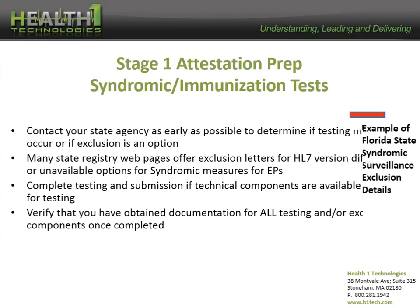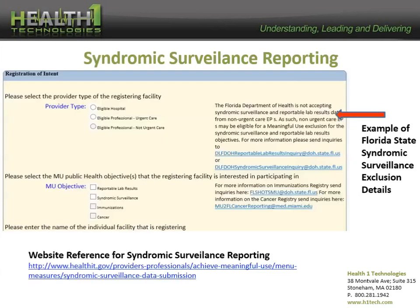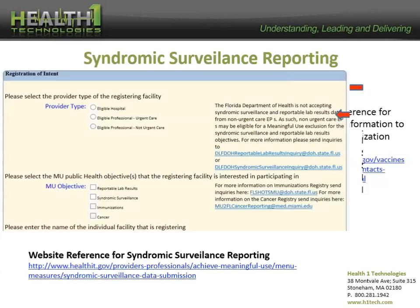So this is an example of what Florida State's website looks like for Syndromic. If you go on the healthit.gov website, you'll actually look at Florida State, and they actually will provide this documentation as proof that they are not ready to accept syndromic surveillance data. You'd fill this in, whether you're a provider, an eligible hospital, or an eligible professional, and what objective you're going after, whether it's syndromic or immunizations, and then a default letter will be available to you that you could actually keep for your audit files.